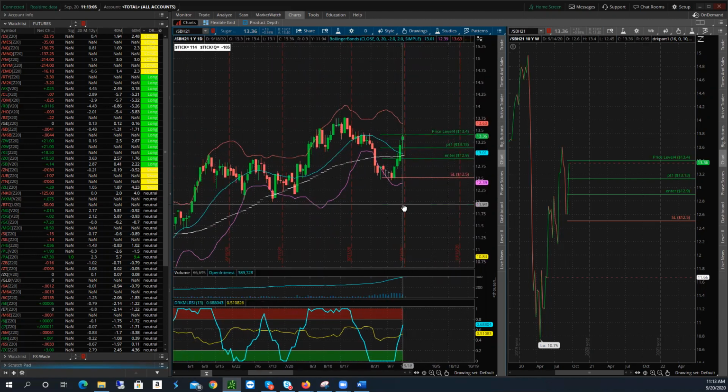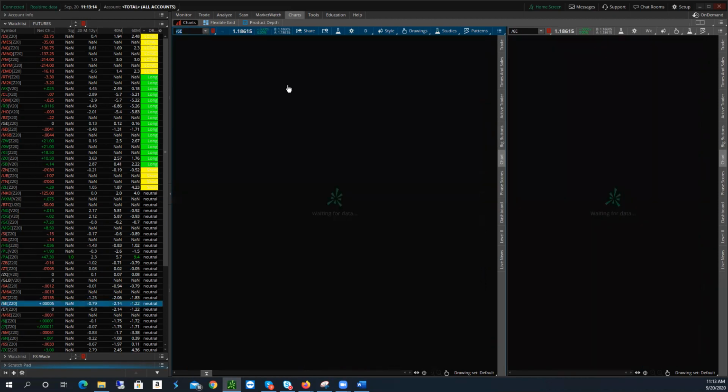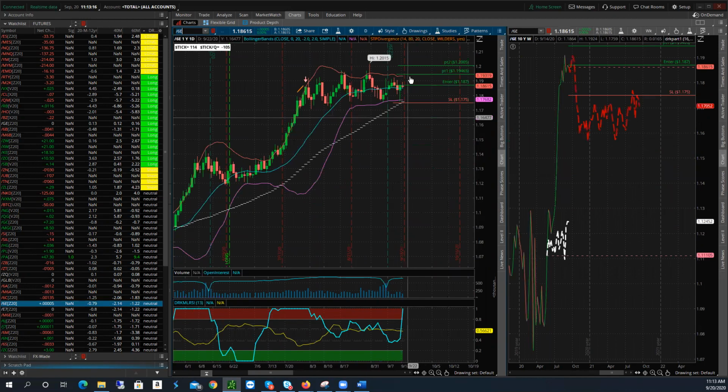Okay. All right, so as far as open trades, we still have that soybean spread. It's not doing a whole lot right now. And then we're long the euro, the 6E. And again, a lot of consolidation. I'm just expecting this to break up here this week and hit our profit target 1.